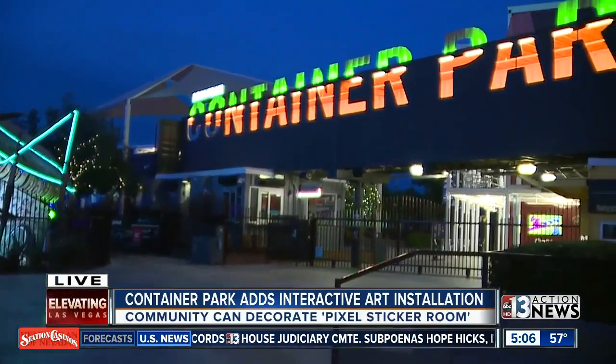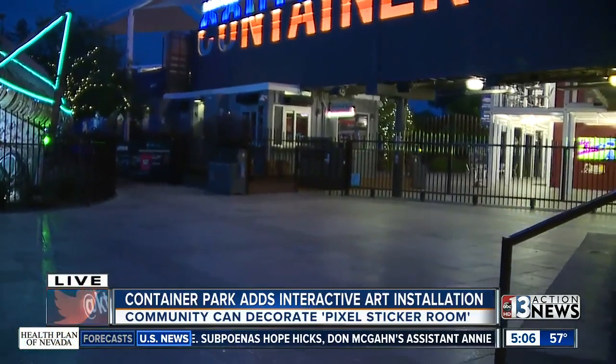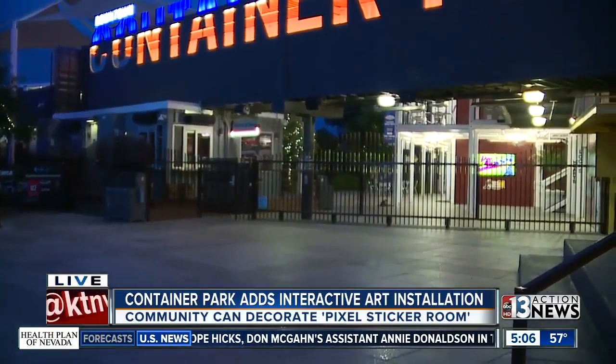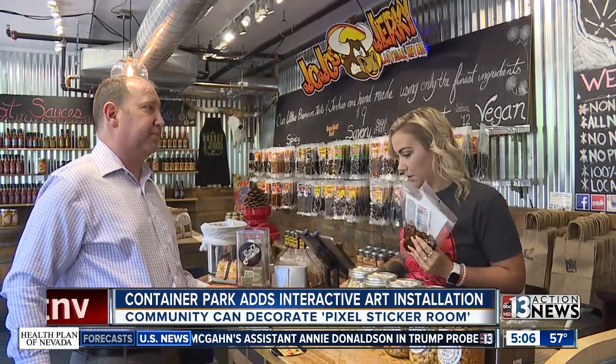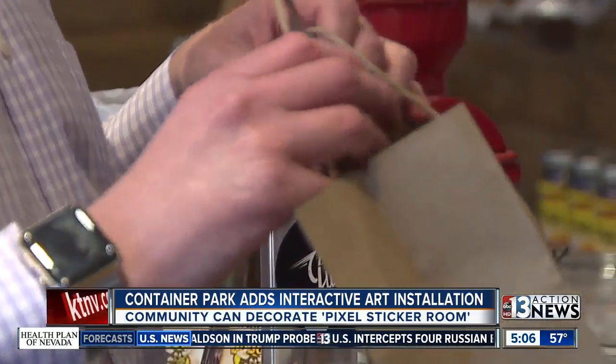Good morning, ladies. Yeah, in the heart of the Arts District, you get to be the artist and you can help a room just inside these gates here at the Container Park evolve. It's designed to create a more community-driven experience and give a boost to those small businesses. At JoJo's Jerky, bringing the community in and attracting locals is everything. It's very important because it being a smaller business, it's harder for us to keep customers coming to us.